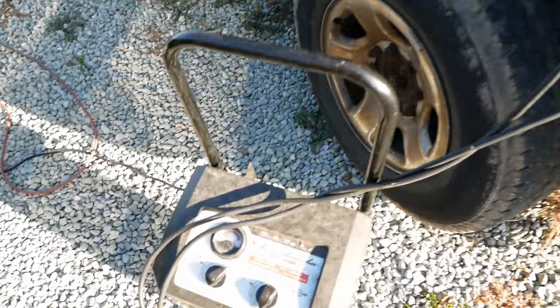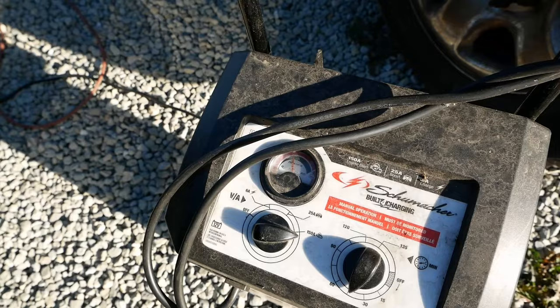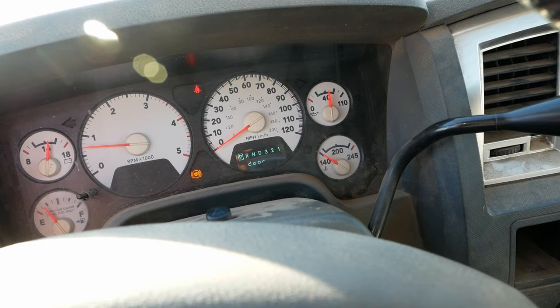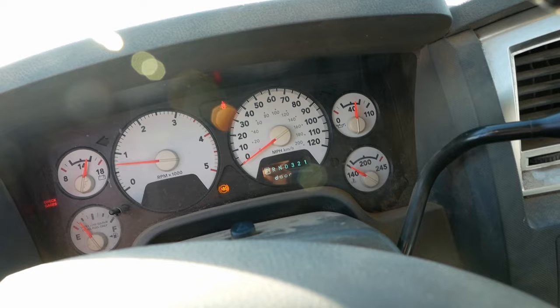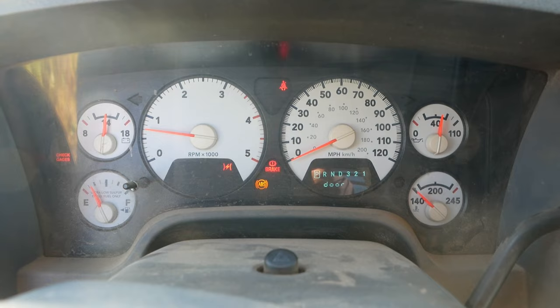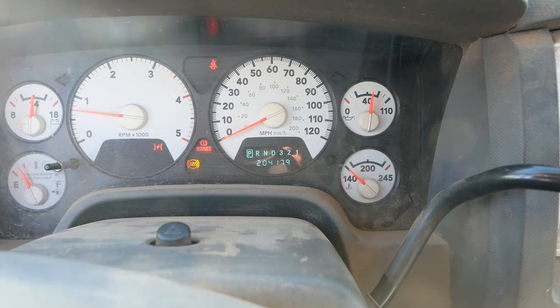All right, let's flip this from stun to kill. See if she'll start. Beautiful. Look at that, no check engine light. Oh. May have spoken too soon. Well, that's more like it. Check gauges, ABS, parking brake, seat belt, throttle body. How many miles has this pile got on it? 204, just getting broke in.